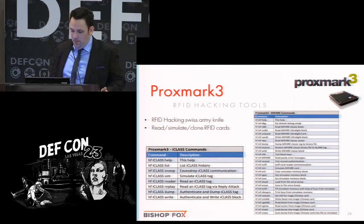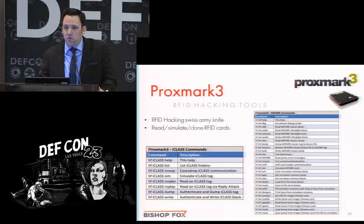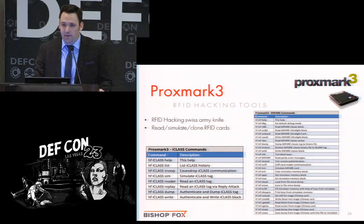Cool. I mentioned before the Proxmark. This is just a set of some of the commands in terms of high frequency, just to give you an overview. The Proxmark is like a Swiss Army knife. It can read cards, simulate cards, clone cards, emulate cards. It has a high frequency and low frequency antenna. Basically, it can do anything.